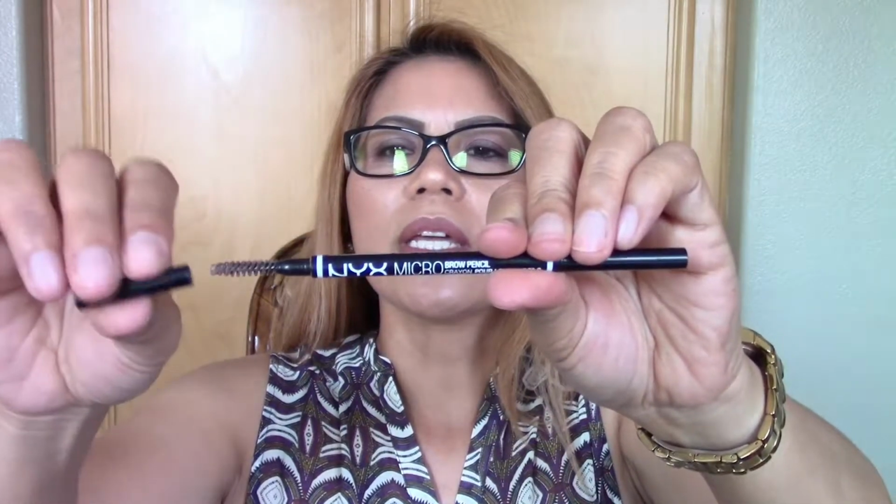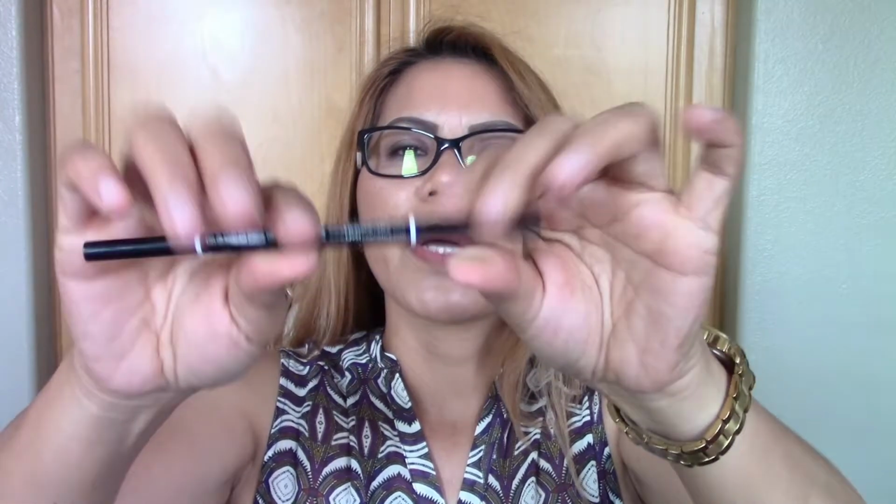For my brows, my favorite drugstore brow pencil is the NYX brow pencil. It has a spoolie on one side and a really thin pencil on the other side. And also, to set my brows so it doesn't fly all over the place, I've been using the Milani brow shaping clear gel. It's this guy right here.